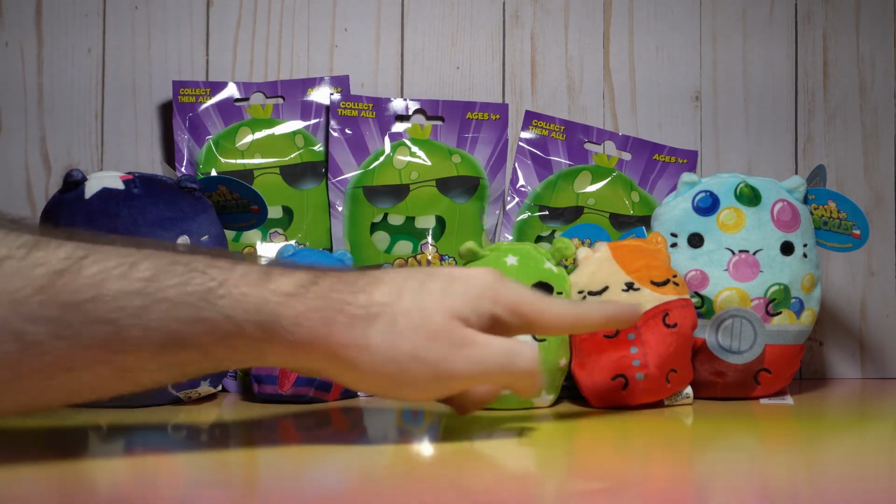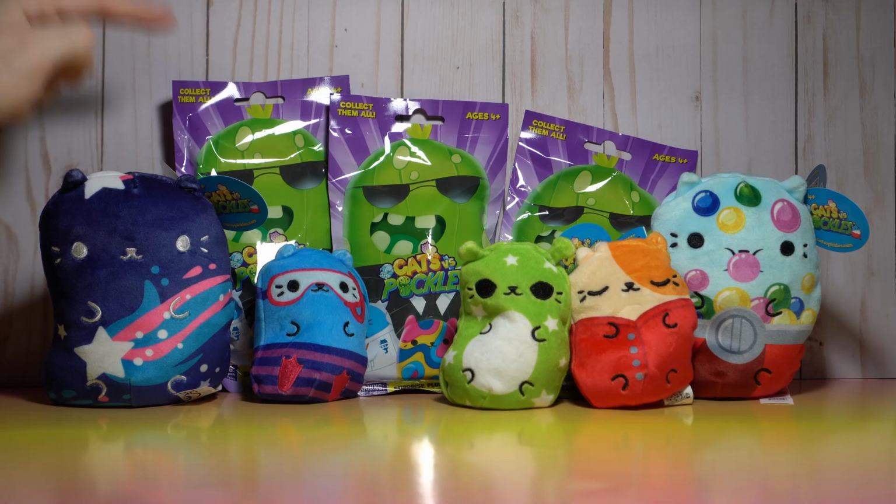I'll be going through all these friends one by one, and then we will tackle the 3 blind bags in the back. Let's get started.